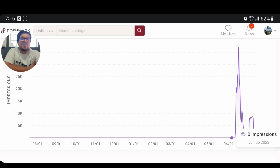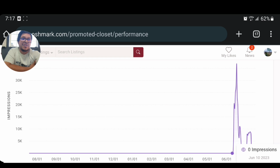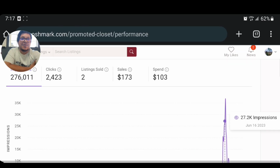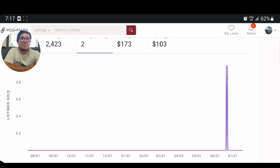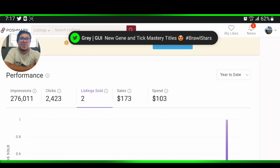I started promoted closet, I believe, when was this? More or less I started on the 12th. And you see this graph right here? This is how many listings I got. I got my first sale, these two little spikes right here. I only got 2 sales out of all that impressions that you saw.